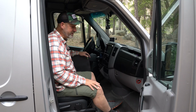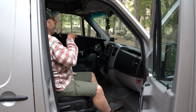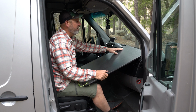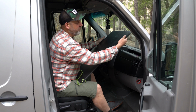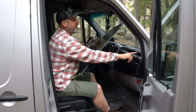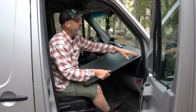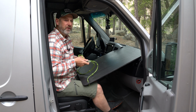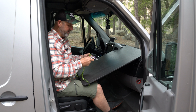Now I'm in the passenger seat. I've got the seat all the way back, which does make it a little easier. There's just a little more room. I'm going to pull my desk up. I've got a couple of little pieces of 3M removable Velcro. There's a piece on here and a piece on here. This just gives it a little something to bite on. With a little bit of pressure, it sets onto the Velcro. Probably also helps protect the dash a little bit because that 3M stuff will come right off if I ever wanted to take it off.